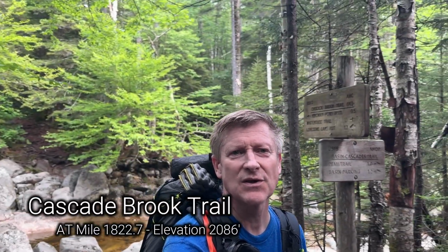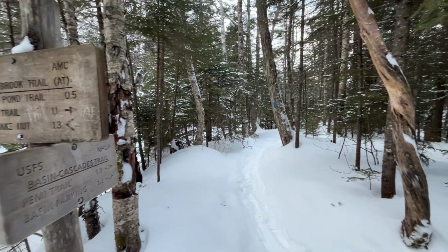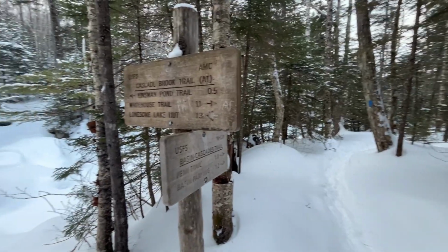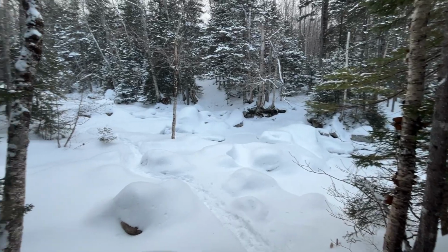Made it to where the Basin Cascade Trail crosses Cascade Brook Trail. So I am where in February I was going out of my mind because the trail back that way, Cascade Brook Trail, was just all full of post holes and it was horribly hard. And then this smoothed out, even had a nice ice bridge to get across the brook here. So I'm gonna try and get a couple photos to match what I took in February, just so I can compare what the difference is. So far the trail has been much more hospitable.